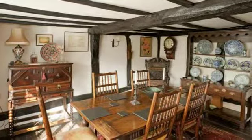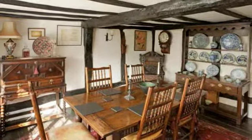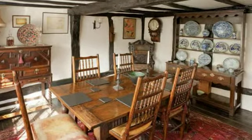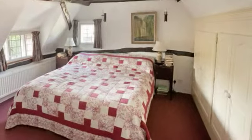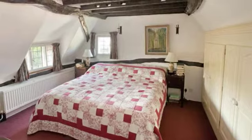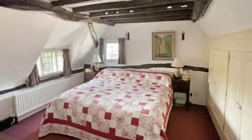Throughout, the property has retained a wealth of period features, with many exposed timbers and beams, a perfect property to entertain in. A modern balance to the first floor is the built-in wardrobes to each of the three double bedrooms and the ensuite to the master bedroom.